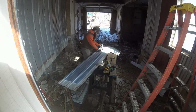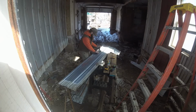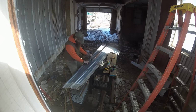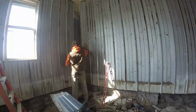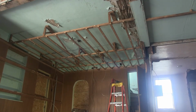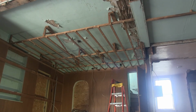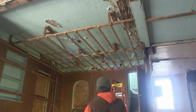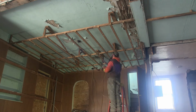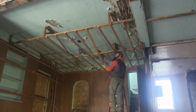So anyway, Colten stayed behind. We're trying to get this project done as soon as possible, and I told Colten that it'd be best if he just continued working on the shed house. So he spent a couple days hanging up all this metal roofing. We still have a lot more of this metal roofing to go. We could do the roof, we could do the ceiling more than likely. That's how much material we have.